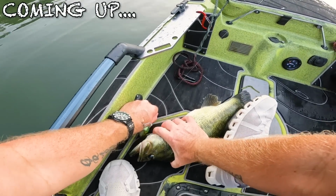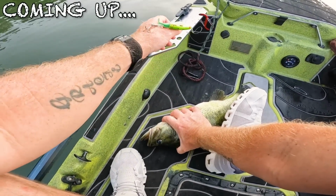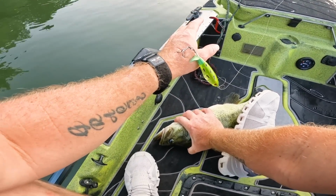All right, the hook's out of him, but there's two of them in my hand now.